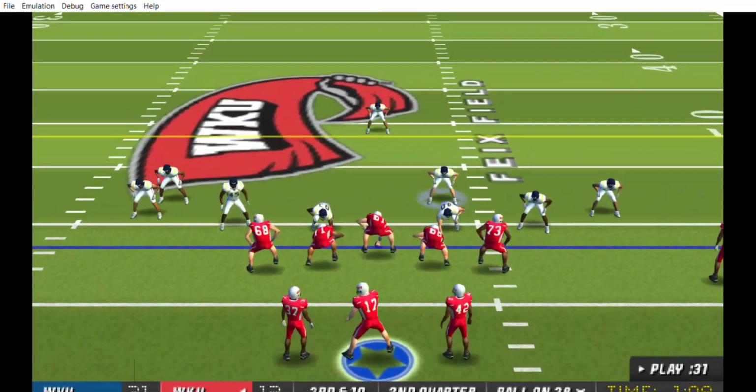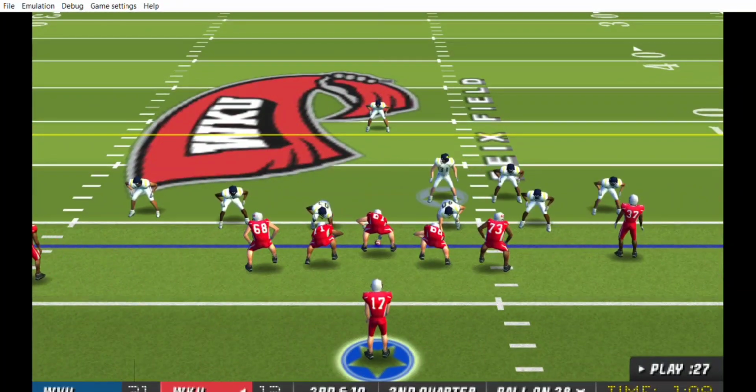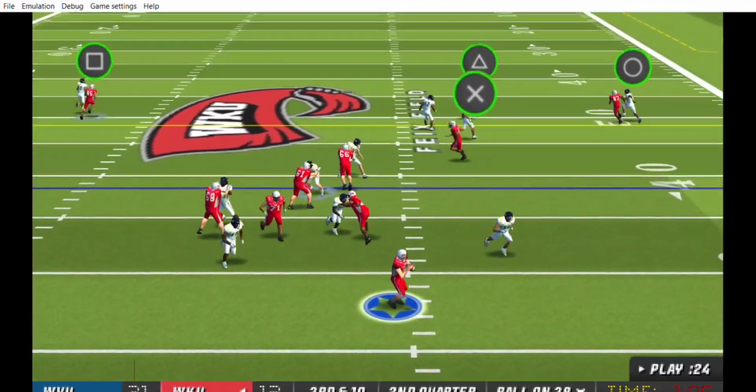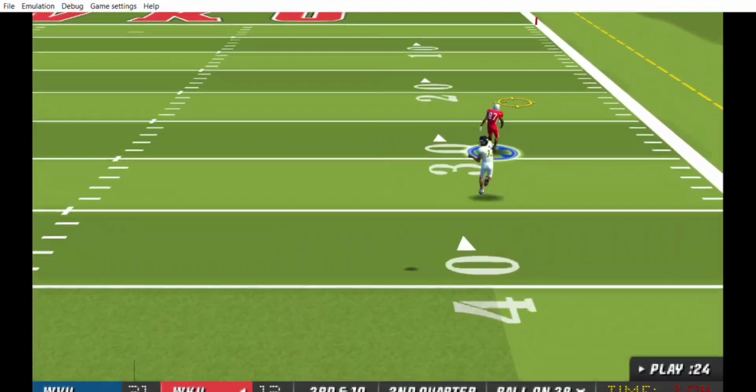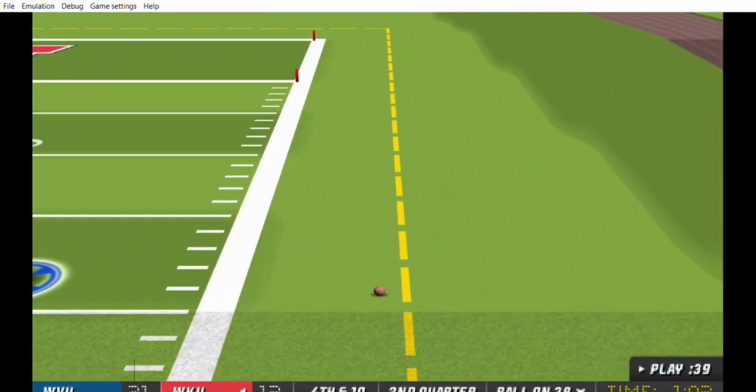Set. He's looking to pass. Brown lets it go. They can't connect. Incomplete. Not on target at all this drive, and that'll bring up fourth down.